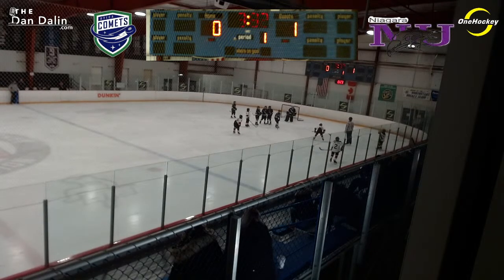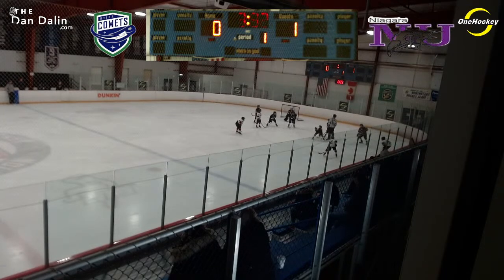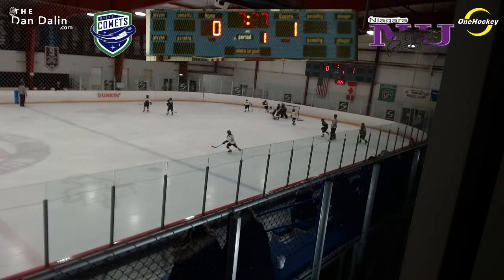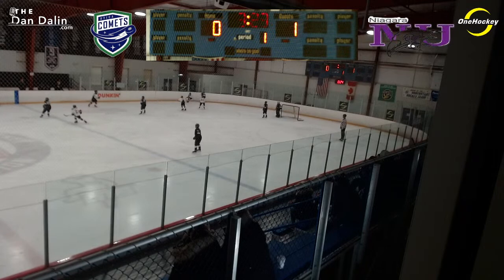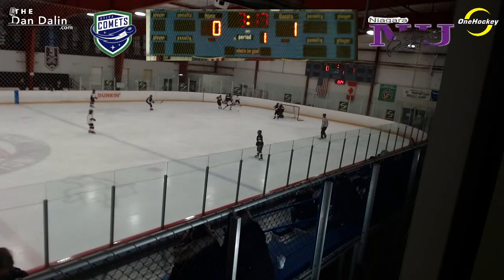Hluska in for the faceoff for the Utica Junior Comets. Facing off against McNamee. To McNamee's left is Krozik. McNamee gets it over to Krozik. Krozik dumps it back behind the net. Chasing it down behind the net, it looks like is... Who is that? Saprowski? Rosenberg? It's McNamee.